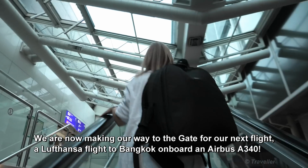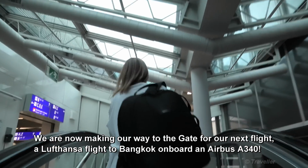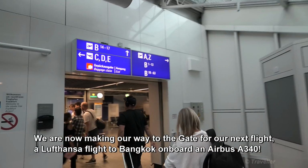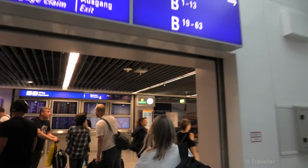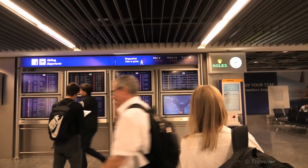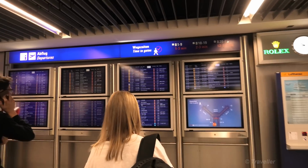Something or other. Waiting to find out. We just got to follow the signs all the way in. So this is a transfer at Frankfurt Airport. First thing we see is the information boards. Let's check where our flight is leaving from.